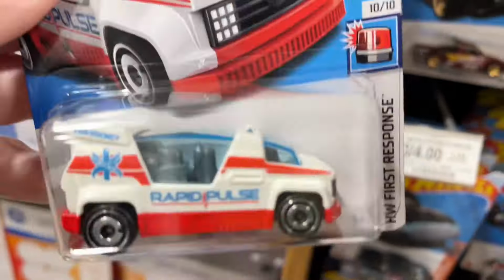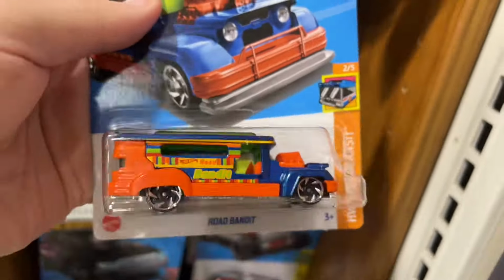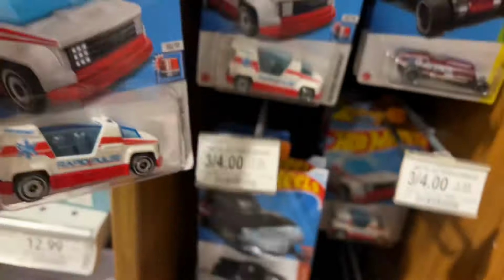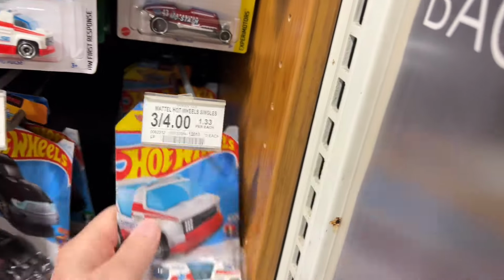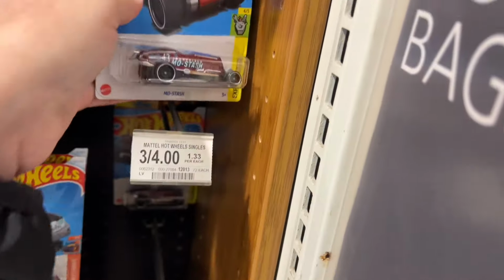Here's the Rapid Pulse, one of the new ones for 2024, a new casting. Here's the Road Bandit. This is the old one. They already have a green one out. Pulse dash again. Another pulse. We got twins. We got triplets. There's another one. A lot of the pulse being left behind at this store. Another mustache back there.